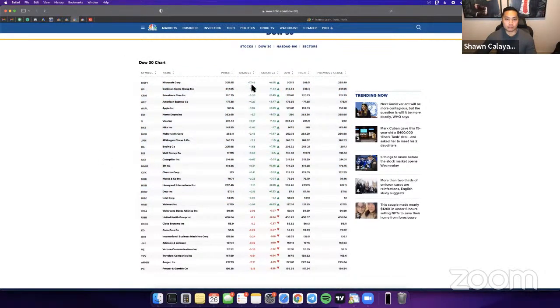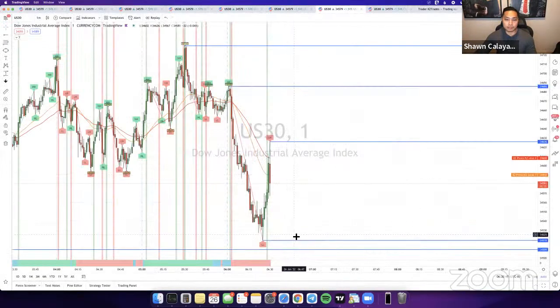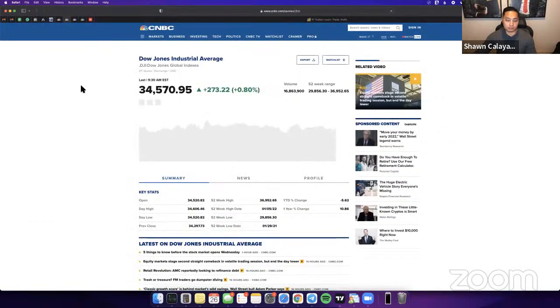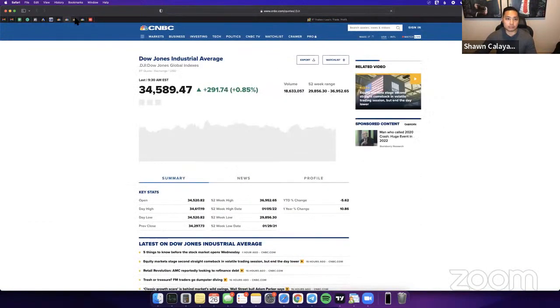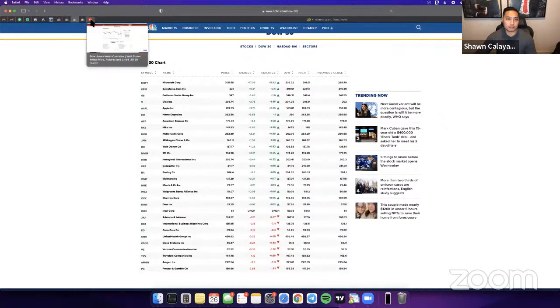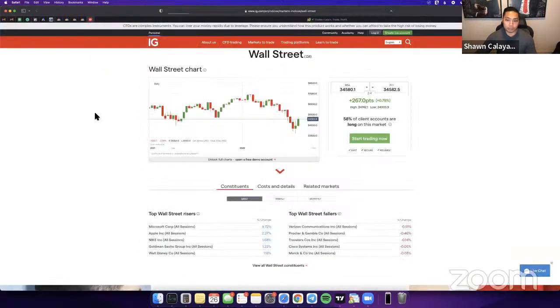However, this is the only stock that's really holding it up. If this wasn't here, it'd be pretty even. So we'll see what happens in the next couple minutes or so. This thing might just come crashing right back down, but who knows? It's up almost 300 points because of Microsoft, which is up 17 points right now. The shares are very expensive, $306 a share, so it has a very strong weight on US 30.